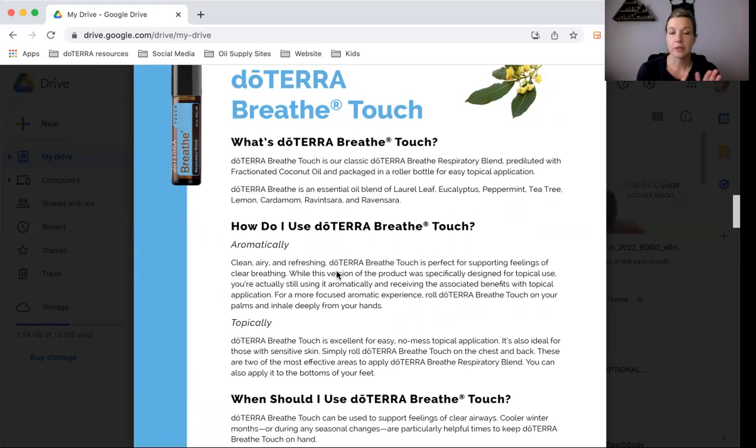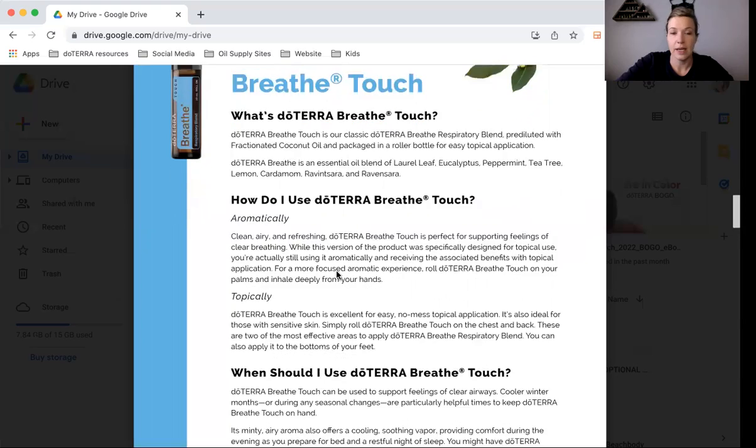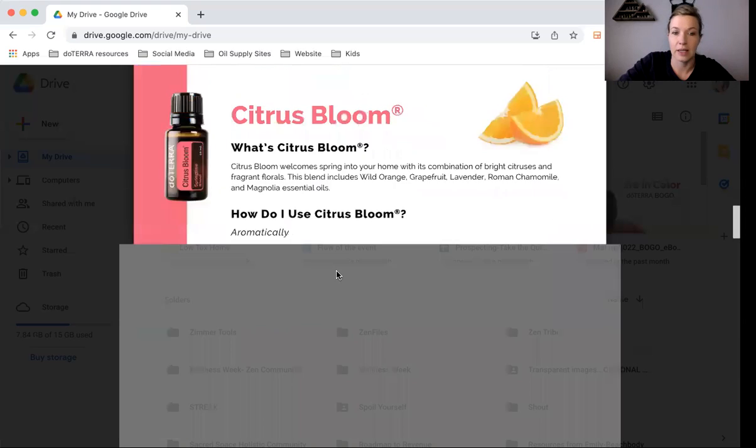So laurel leaf, eucalyptus, peppermint, tea tree, lemon, cardamom, and ravensara are all in this blend. A lot of those are natural expectorants, natural mucolytics. So you're thinning mucus, you're breaking up mucus and supporting your airways. This is a very effective oil if you have respiratory concerns. I have seen that firsthand with my husband as well.